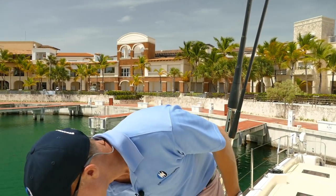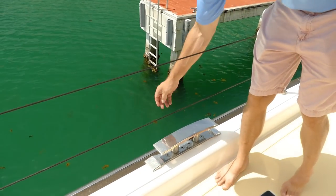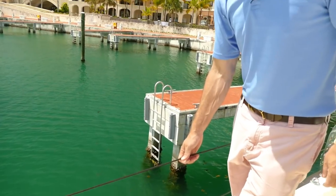Here we've got some more of those nice retractable cleats. Stainless on the outside to protect the nice paint job. This is a metallic all grip type of paint.